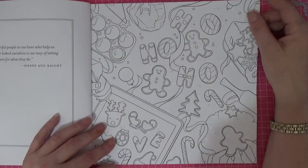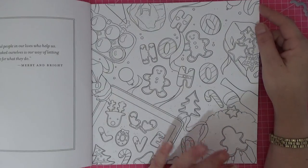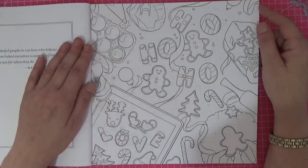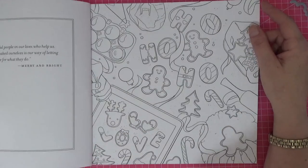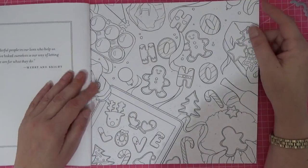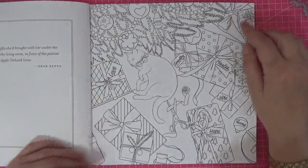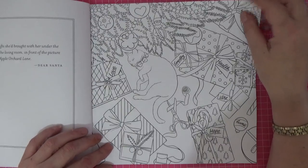Now I know a lot of people are not a fan of wallpaper pages, but I wouldn't class this like wallpaper. It's not a repetition as such. It's the chaos that I would have on my kitchen counter over Christmas if I was making anything. Not that I do, people. M&S or somewhere else, go and buy it, I do. Not that I wouldn't enjoy it, I do enjoy it, but it's just having time, isn't it? Then we've got a gorgeous little kitty cat who's settled down underneath the tree with all the presents.